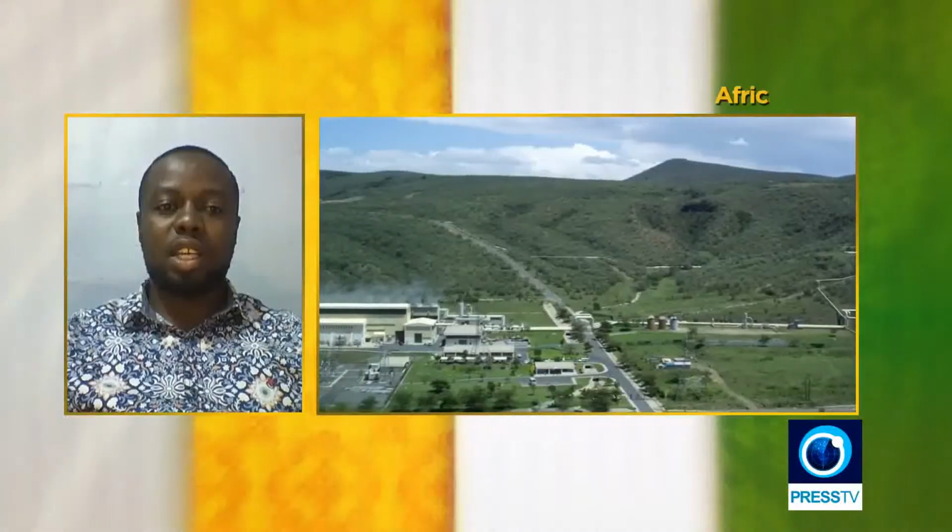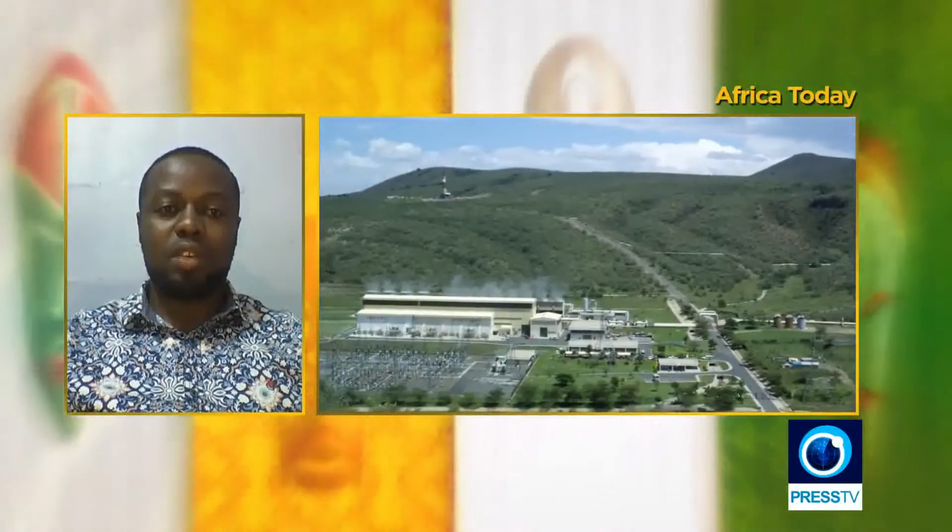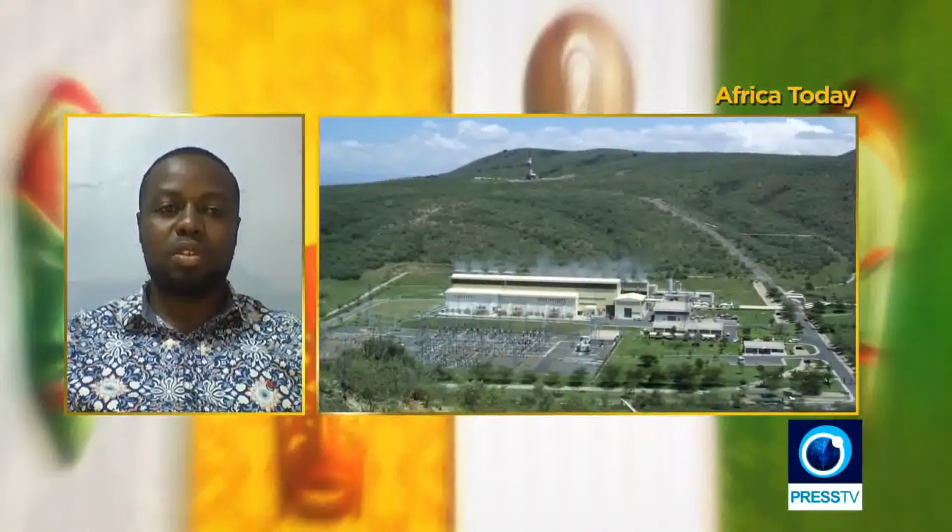First of all, a major plus for us is the spectacular geological feature that we have, which is the Rift Valley. And the East Africa Rift Valley system has a potential of about 15,000 megawatts, of which Kenya boasts an estimated 10,000 megawatts. So Kenya aims to develop, market and utilize more than 1,000 megawatts from the geothermal resources.